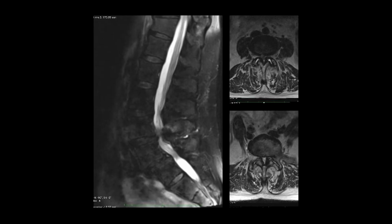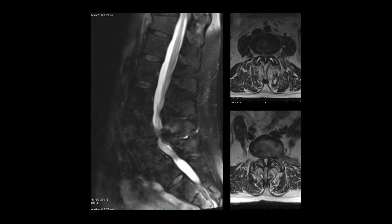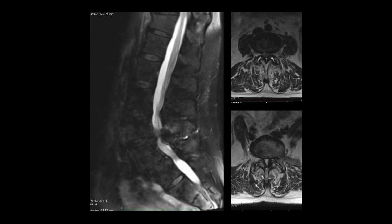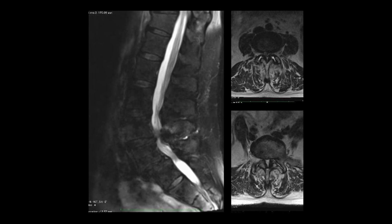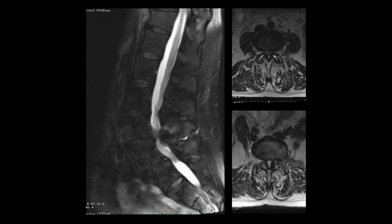This is a sagittal T2 weighted MRI here on the left, and you have a spondylolisthesis at L4-5 with severe acquired stenosis, and there may be a superimposed disc herniation there, but also a spondylolisthesis at L5-S1.